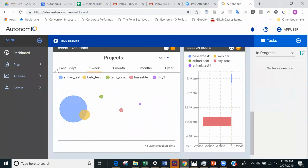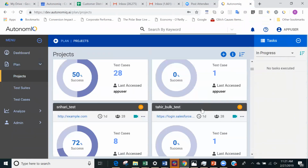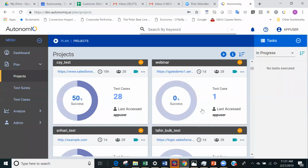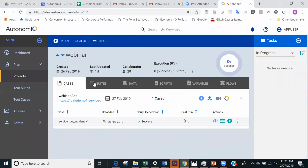Most of the time people spend their time creating new projects and working on existing projects. Everybody gets a project workspace, and here's the project workspace. I've already gone ahead and created a project called Webinar. And in Webinar, the default application under test is ServiceNow, as you can see there.